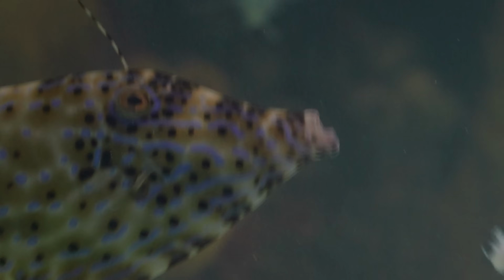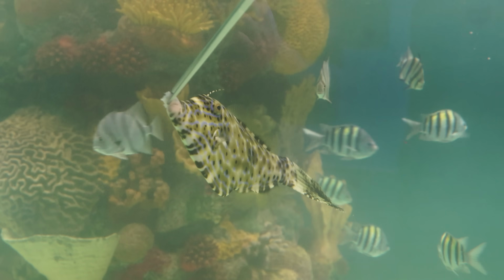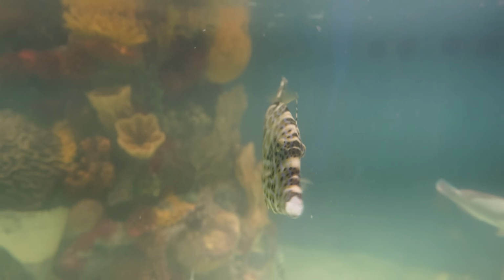This is one of those tanks that has a mixture of fish, so there's different foods for different fish, just to make sure they all get what they need vitamin-wise. Some have pellets, some are frozen. AJ almost has to trick fish into eating or trick fish to go somewhere while he's feeding.